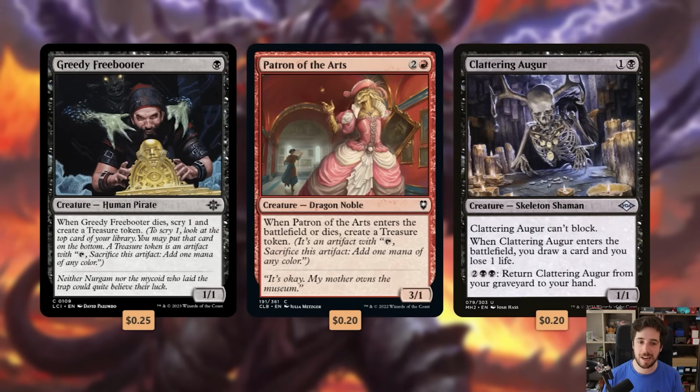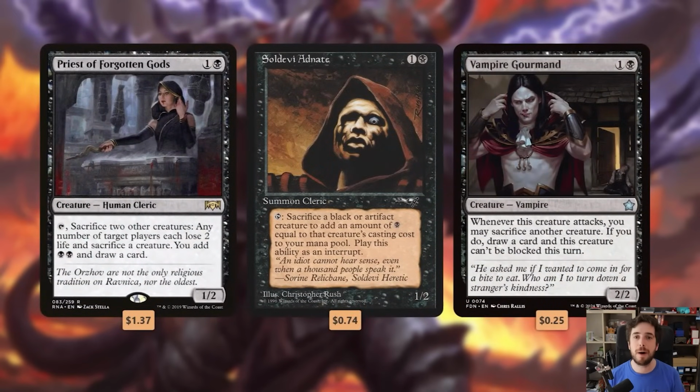So we're playing these sacrifice fodder things. And then we're running a bunch of cheap, efficient ways of sacrificing the fodder for extra value. So Priest of Forgotten Gods is removal and card draw and mana advantage all rolled into one. It's super good. Zulaport Cutthroat is an oldie, but a very goodie. You just sacrifice black or artifact creatures and make a bunch of mana off them. Vampire Gourmand is a new one that I absolutely love. Every single time you're attacking, you sacrifice some fodder, you draw some cards, you deal a bit of extra damage. So that's the heart of the deck, Rakdos Aristocrats.